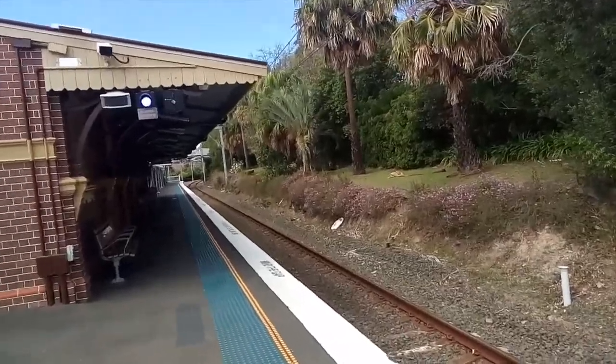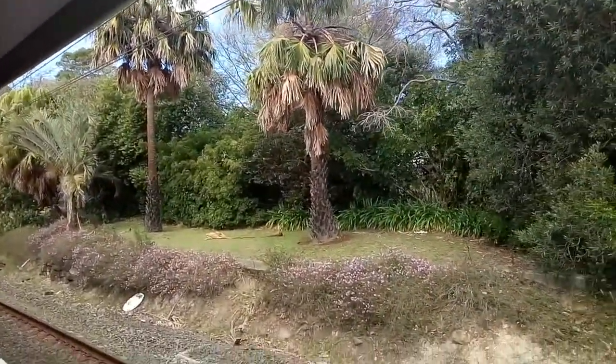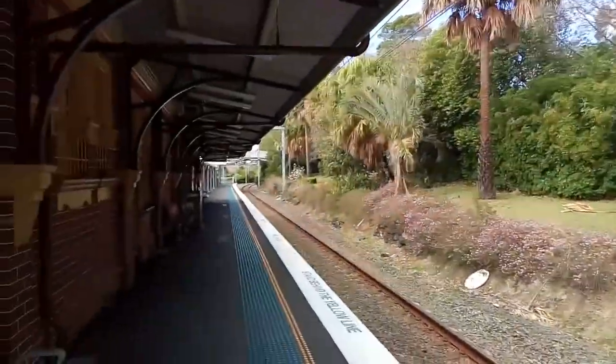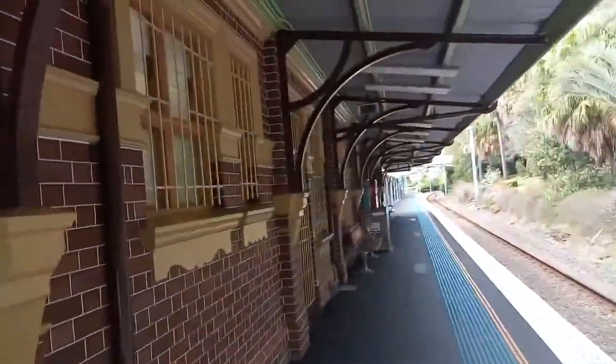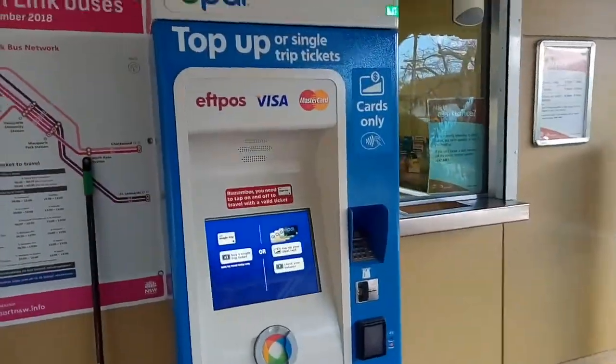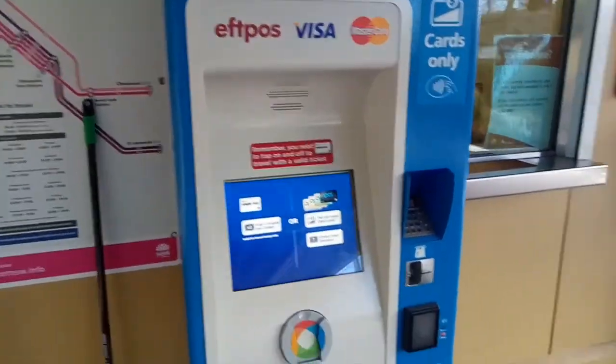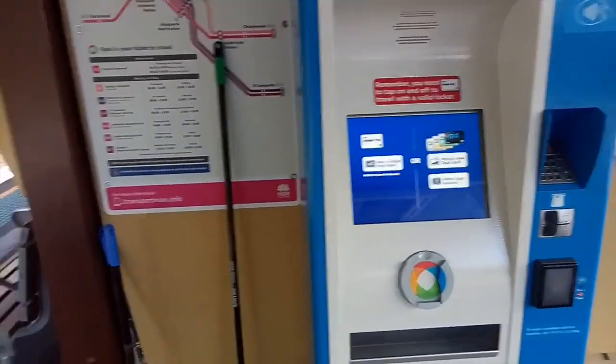Probably going to walk the whole length of the platform. It's interesting how many plants they put in the rail corridor right next to Roseville Station. I think they wanted to pretty it up a bit. And of course the nice heritage design. At Roseville Station there is only the Opal top-up machine with card only, not cash.